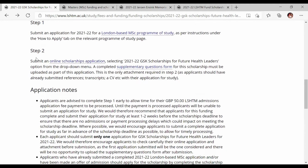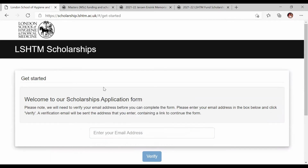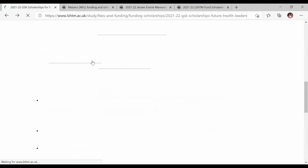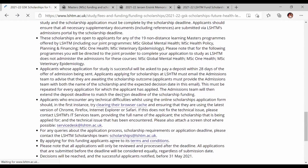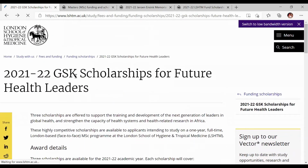So in terms of the scholarship, you're going to click here on submit online scholarship, and then they're going to verify your email address so that you proceed with the process of applying. So that is what you need to know about the GSK scholarship for future leaders. So I would advise that you apply for all these scholarships, right?